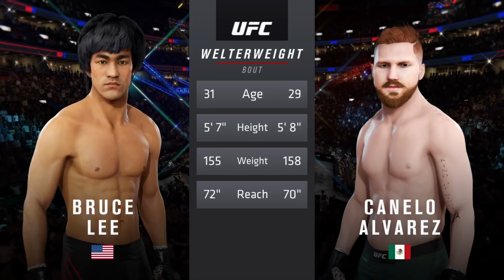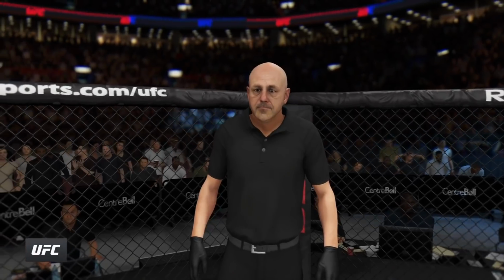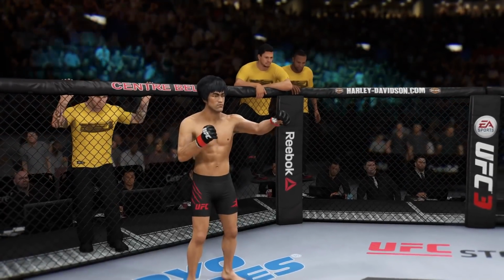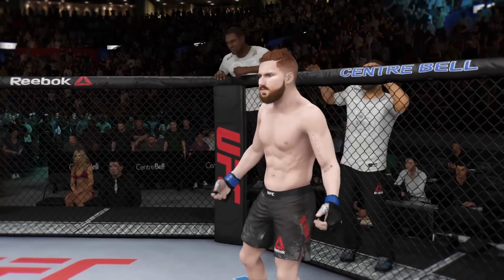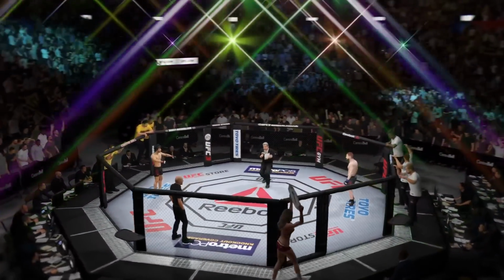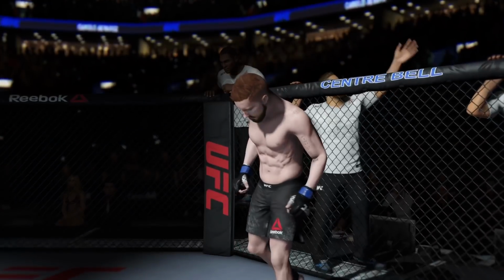Here is Bruce Buffer. Ladies and gentlemen, this is the main event of the evening. And when the action begins, our referee in charge of the octagon, Eve Loving. And now, this is the moment UFC fans around the world have been waiting for. Live from the sold-out Bell Center in Montreal, Quebec, Canada, it's time! Five rounds in the UFC welterweight division. Introducing first, fighting!